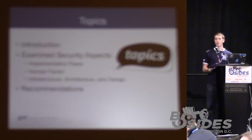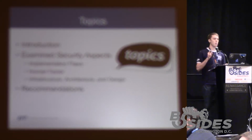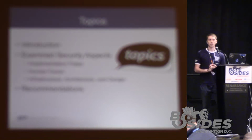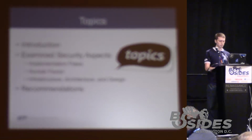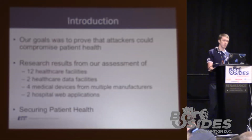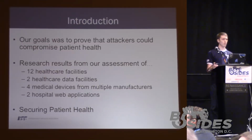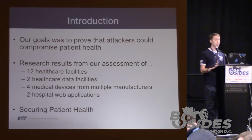So the topics we're going to talk about today are the introduction of my presentation, examine security aspects, and then the recommendation. The examine security aspects will be topics that will be covered throughout the presentation that are basically a recap of the research that we've performed over the past couple of years. So, introduction. I guess the goal of the healthcare research was to demonstrate that an attacker could compromise the health of a patient.